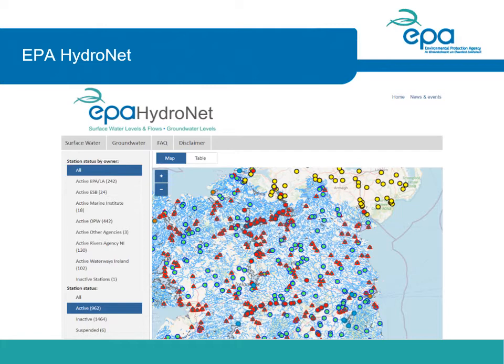Because this is the portal for the national programme, stations operated by all of the member organisations are shown on the website, and when you click on individual stations there will be links into the portals run by those organisations where you can obtain the data other than the EPA hydrometric data. All EPA hydrometric data is in open data format, therefore all spot flows and time series that we have are downloadable on the website in a CSV format.